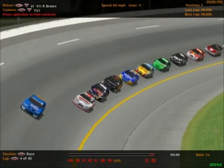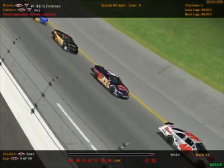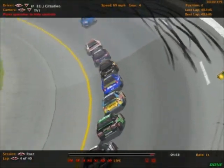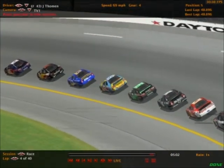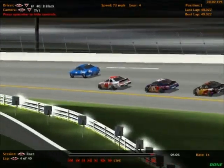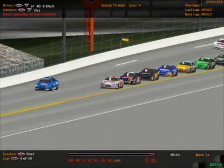And look at that, Renesmee Brown in the 41. We got all rookies up front. Beth Black, Gregory Coleman, Renesmee Brown. Yeah, I still have to learn names. John Cittadino and Jonathan Toman, all rookies over there. And I think they are all going to pit. Ladies and gentlemen, time to take a look at what happened over here. First caution of the day.